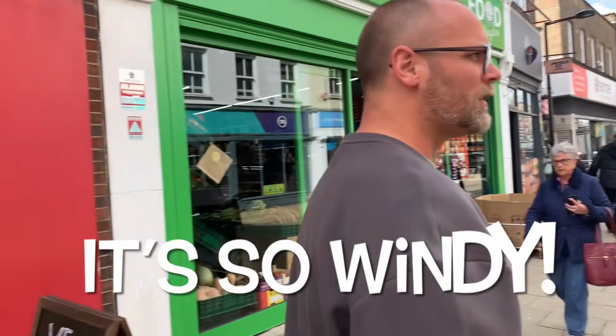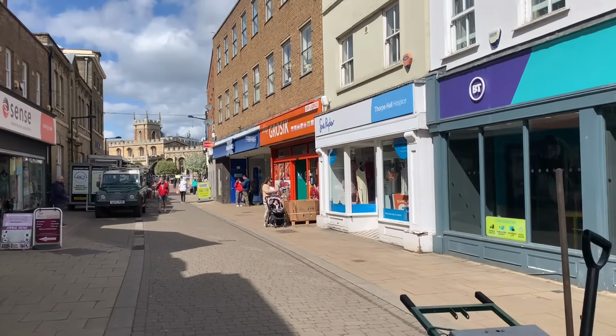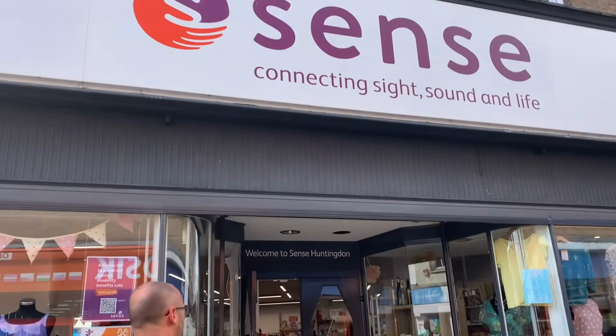This way. On to the next one. Oh, you see, and it's opposite as well. So we're surrounded by charity shops today. Nothing in this one today. It's quite picked over in here today. So we're obviously waiting for a... whoops. Watch where you're going.